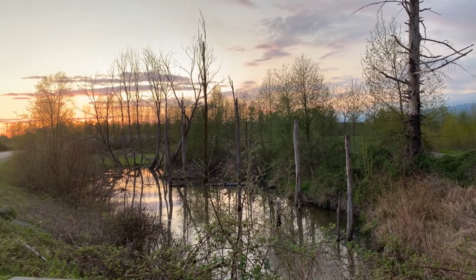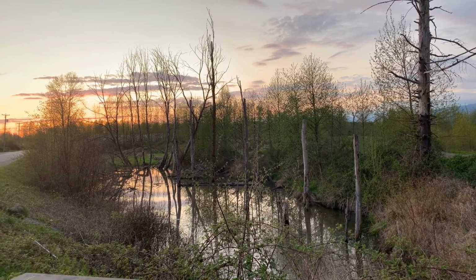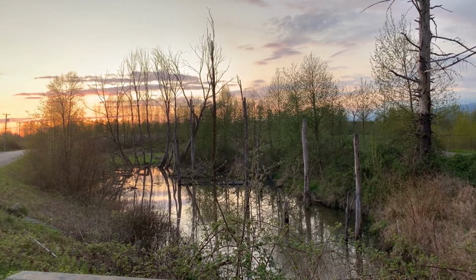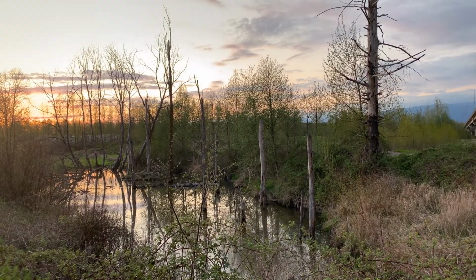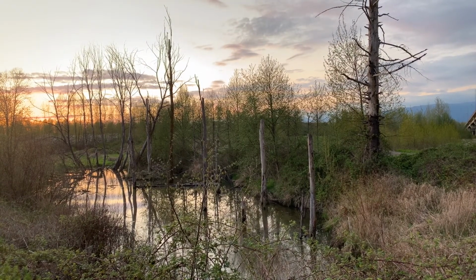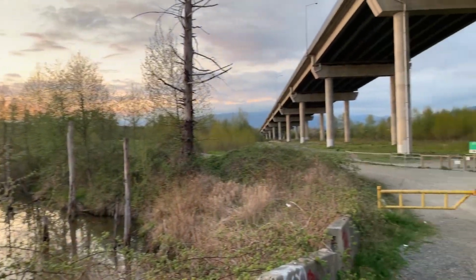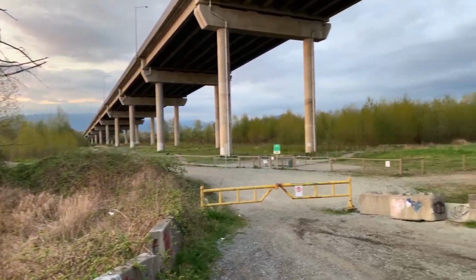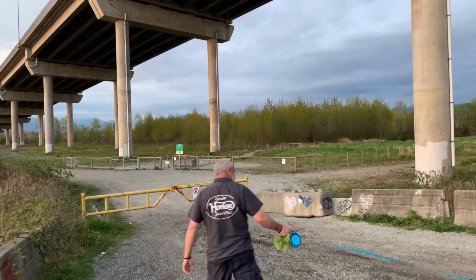Okay, so here we are. We just took the dog for a walk. Who is it that we're bringing today? Sky. Bringing Sky down for a walk here. And Craig tells me that there's a beaver dam here, and sometimes herons hang out down here. And we're under the bridge now. This is where the off-leash dog park is. Let's take a look down there.